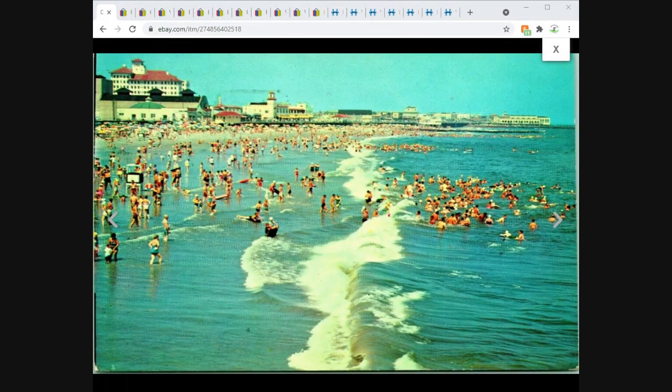Last week we had a lot of Atlantic City, New Jersey postcards because I was listing in Atlantic City. This week we have a lot of West Virginia, but the nice thing about listing on eBay is once it's up, it's going to be up till it sells. And this one just took an extra week than the last ones. $2.80, free ship. This is obviously some swimmers at the beach.